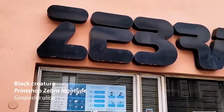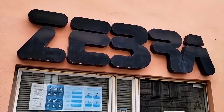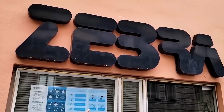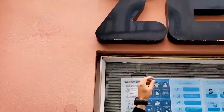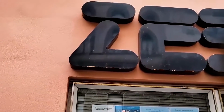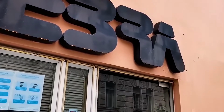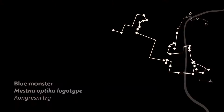Zebra was one of the first photocopy shops in Ljubljana. The extra bold interplay of black and white within the type seems a very logical solution for a logotype of such a business back in the 80s. It is so nice to see the traces of time. There is no need to have everything new.